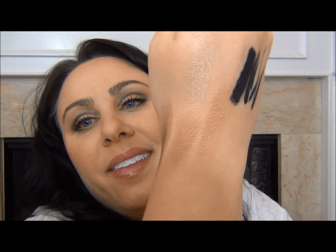There's that, and that. I have several other of these quads as well, and they are all the same as far as quality, blendability, and consistency. They wear a long time. You know, I put my cheap little $1 e.l.f. primer on there. They wear well, and I pretty much have been wearing this one predominantly this month.